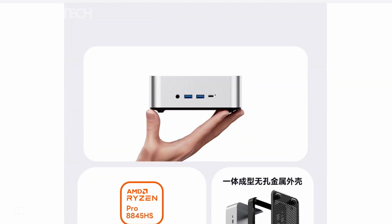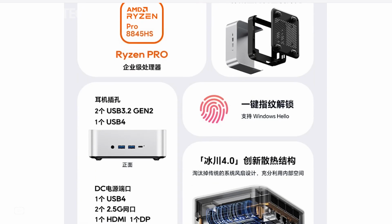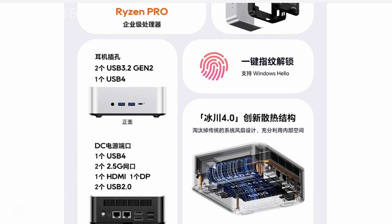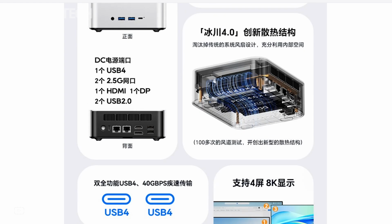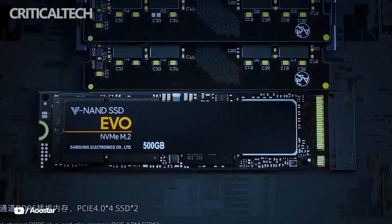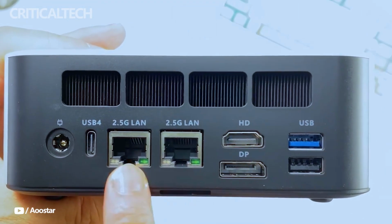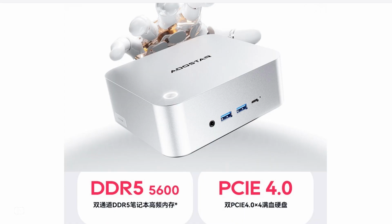The Maco supports dual-channel DDR5 laptop memory for optimal bandwidth, and 2 M.2 PCIe 4.0 x4 slots are available for ultra-fast NVMe SSDs, allowing for expansive storage with read and write speeds that ensure quick boot times and snappy application performance.